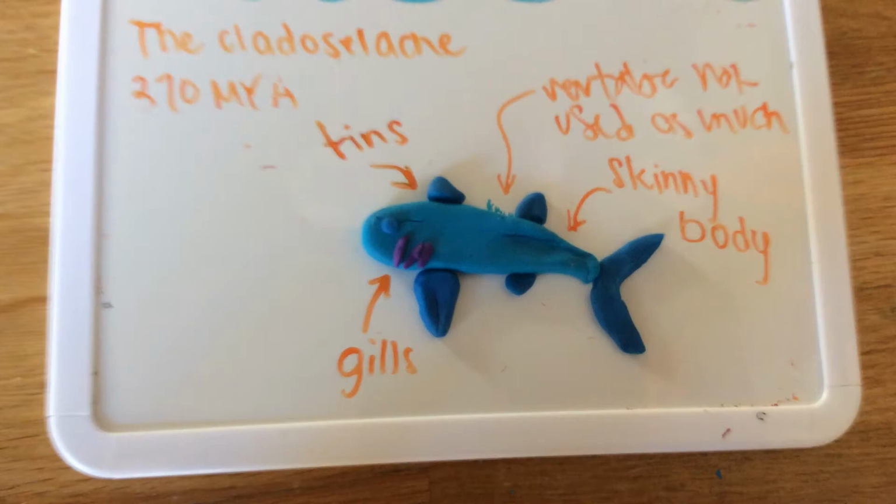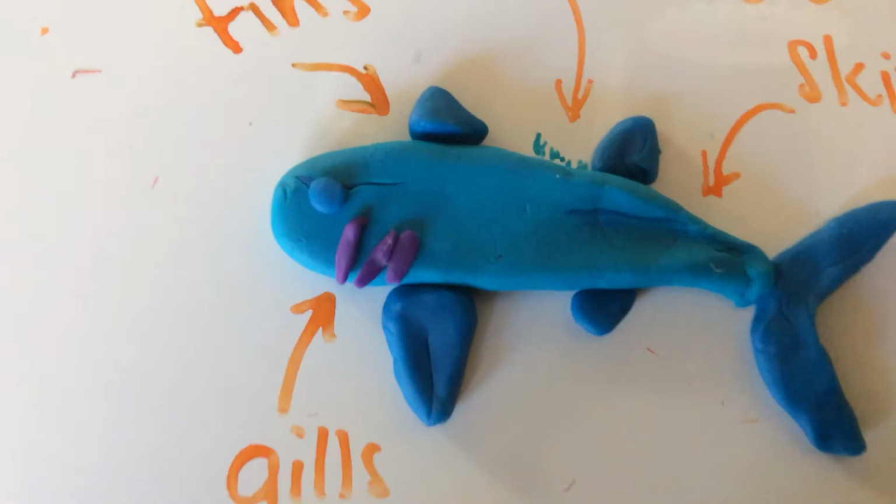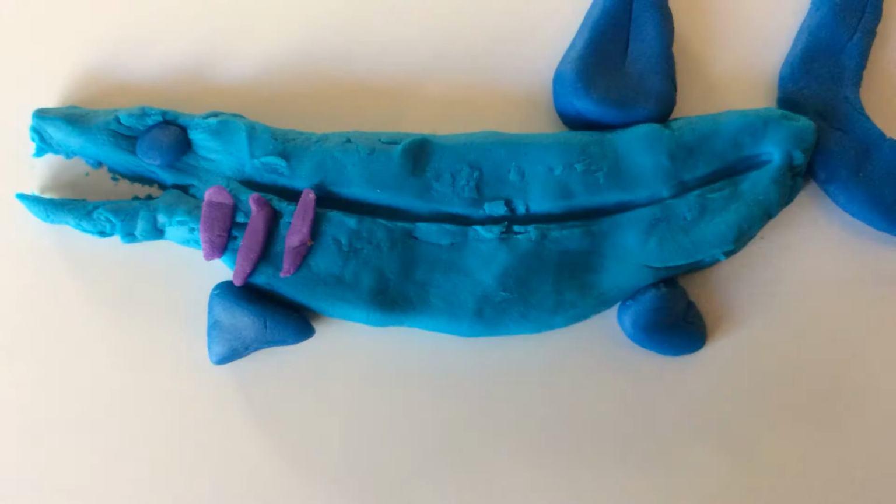It had a streamlined body with 5 to 7 gill slits, and it had a mouth opening at the very front of its skull. It had a very weak jaw joint compared to modern-day sharks, but had very strong jaw-closing muscles.